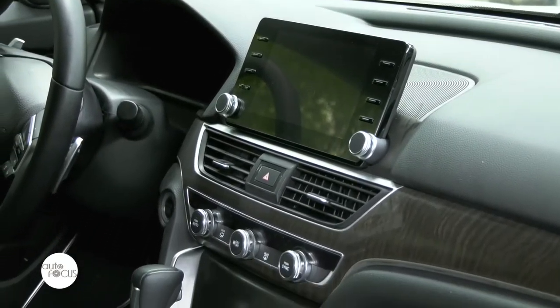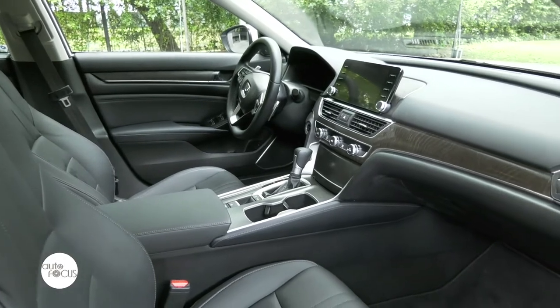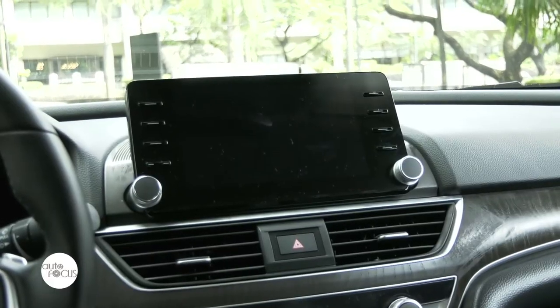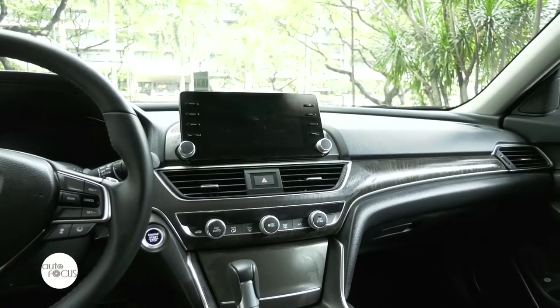Inside, a larger, more tech-savvy interior complements the body design. The all-new Accord's wider body and longer wheelbase also contribute to a larger cabin space. It also comes equipped with a new 8-inch display audio system that supports Apple CarPlay and Android Auto.